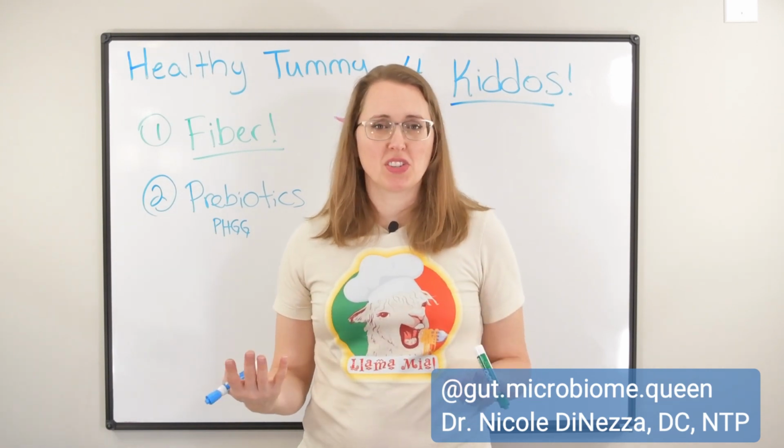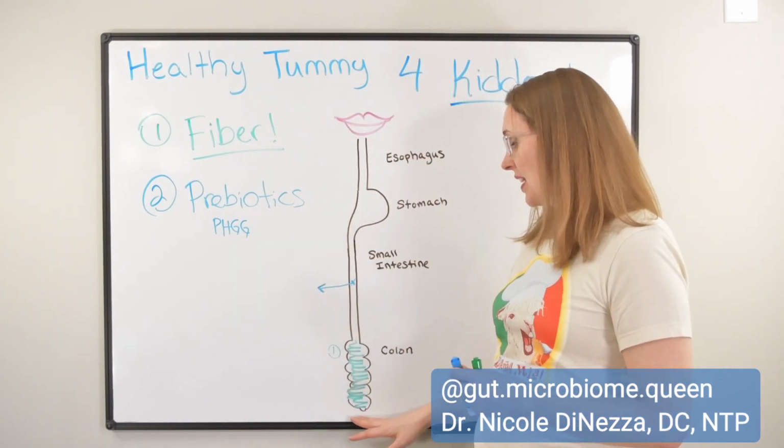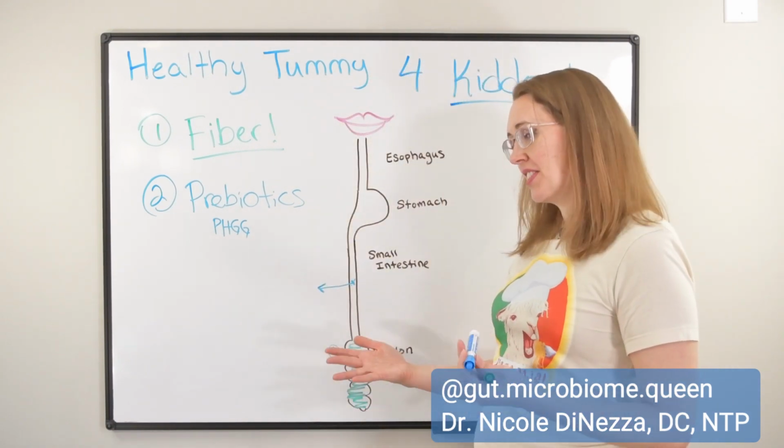But that also mixes really well in a lot of things, and it feeds bifidobacteria, which is one of the many types of good bacteria in the colon. So that's a nice one.